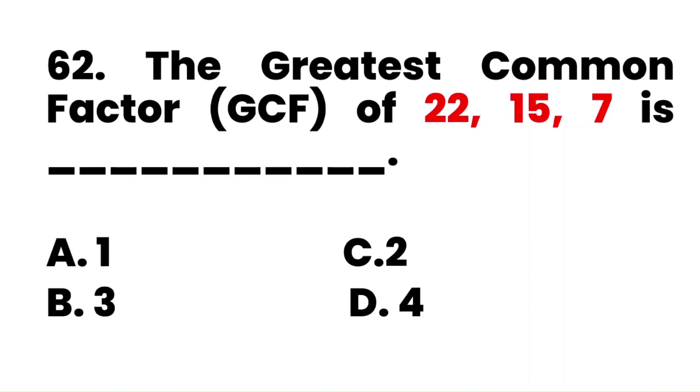So ang hahanapin lang natin sa mga options ay yung pinakamalaking number na pwedeng makadivide sa 22, 15, and 7. So alin kaya dito sa apat ang pwedeng maging divisor ng 22, 15, and 7? The answer is, yes, correct. Letter A, number 1 only, because letter B, 3, cannot divide 22 and 7, although 15 is divisible by 3. The other numbers, 2 and 4, cannot be used as divisor for 22, 15, and 7 as well. So, only number 1, yung 1 lang makadivide sa 22, 15, and 7 sa kanilang tatlo.